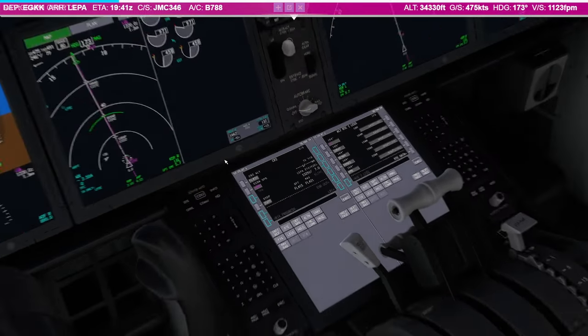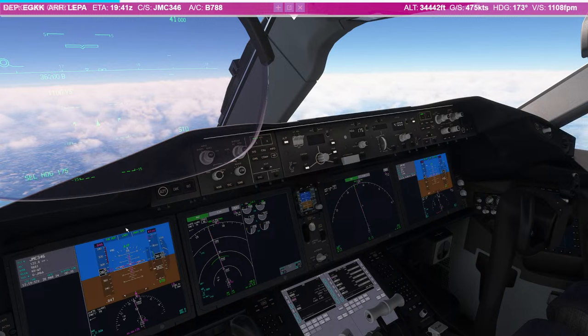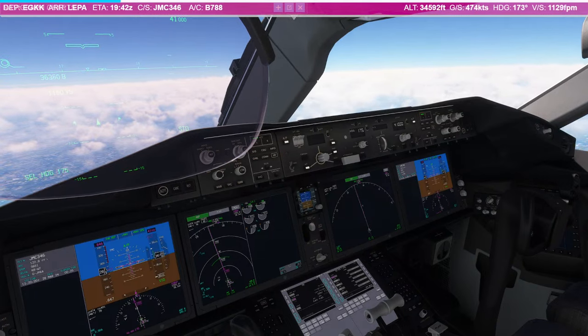I'm not confident on that. We would always set the level we want to be at in the window, so I haven't tried. It's a good question, but I don't know. The only thing I can think of is if you leave it in VNAV path and set a higher flight level in here, but if you've tried that and it hasn't worked, then I don't know, I'm afraid. It may not be possible.